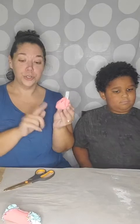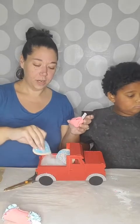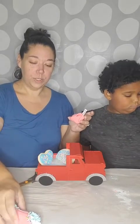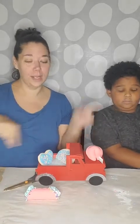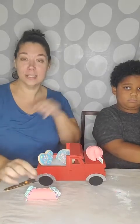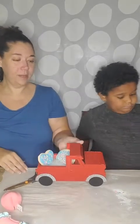So that's our two. Once these dry, they will get added into our Valentine's Day truck. And then we will be adding two more fake bakes, not next week, but the following week. So you'll have to come back and join us to see what little fake bakes we're going to make next to add on there.